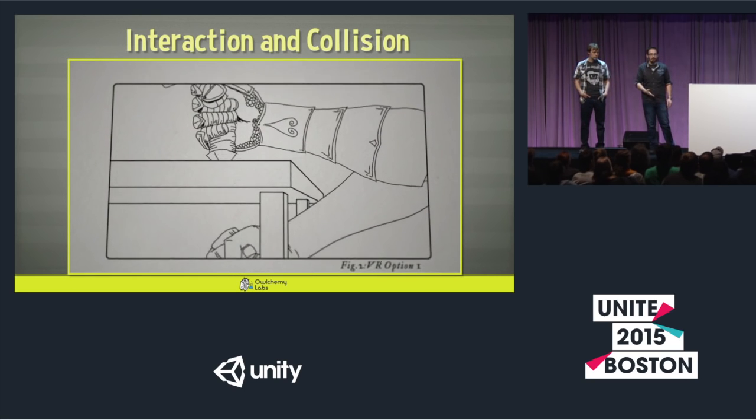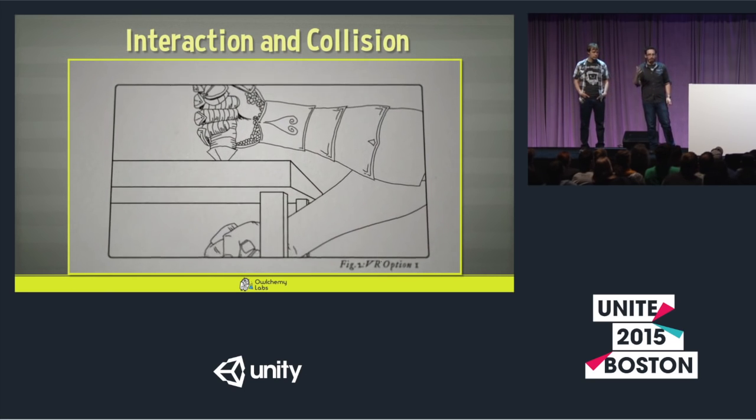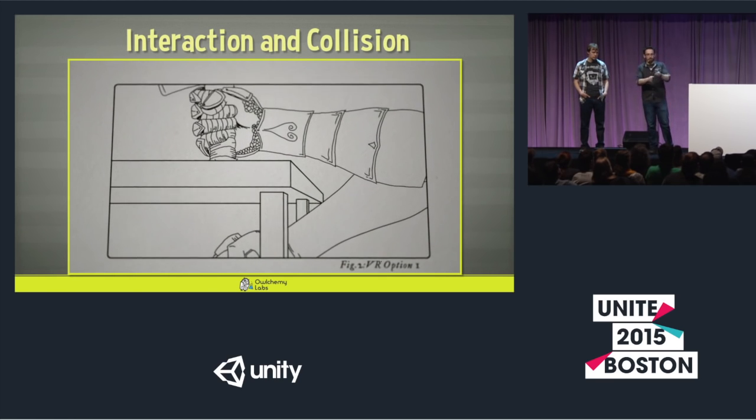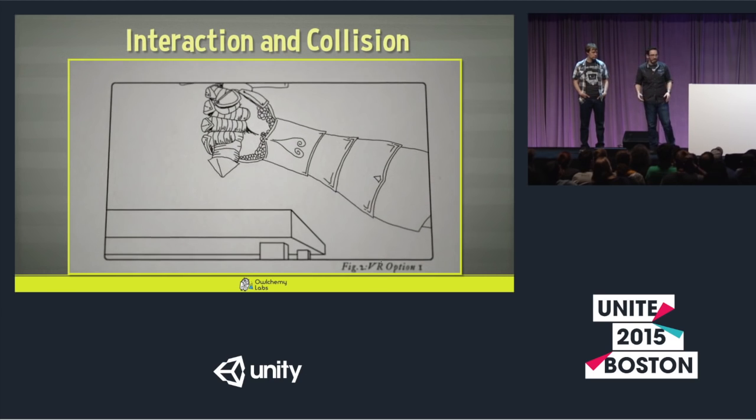But then you see that you've now disassociated where your real hand is from where the virtual representation of your hand is in the game. And so when you lose those two, that's where the hand presence decays.